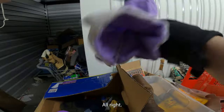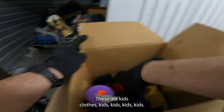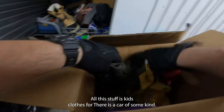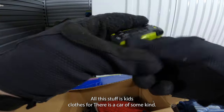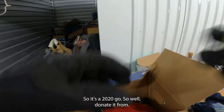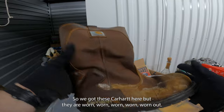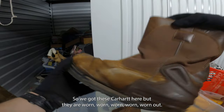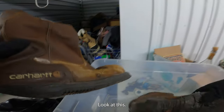All right, what do we got? All right, these are kids' clothes. Kids, kids, kids, kids. All this stuff is kids' clothes. Except for that, that is a car of some kind. So, it's a 2020 though, so we'll donate it. So yeah, look at this. So we got these Carhartts here, but they are worn out. Look at this.